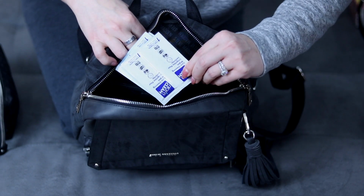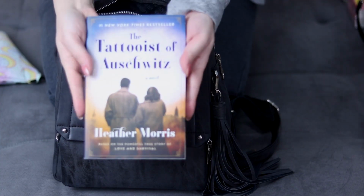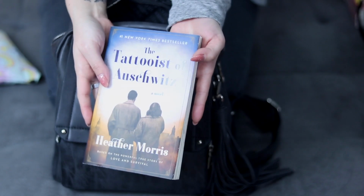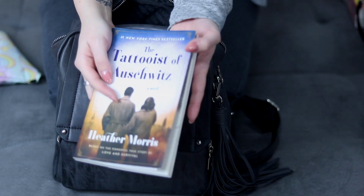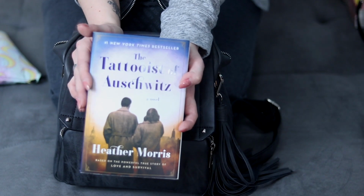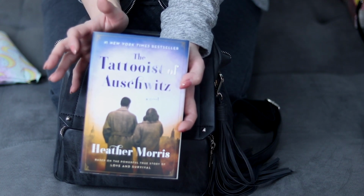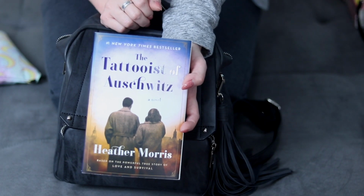I also have a lot of lens wipes because I wear glasses most of the time. I'm also going to be taking this book right here. I have really been interested to read this. If you guys have never heard of this book, go on Amazon and look up the title and just read the description of the book. Once I read the description, I knew that I had to get this book, and so this is basically what I'm going to be reading on the plane.